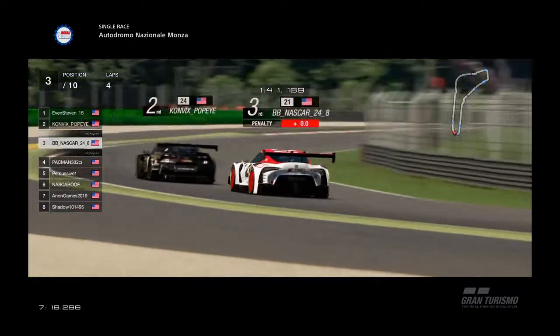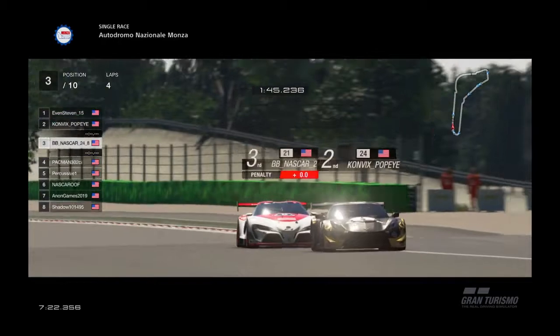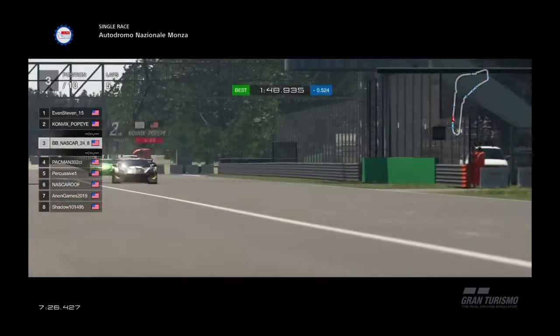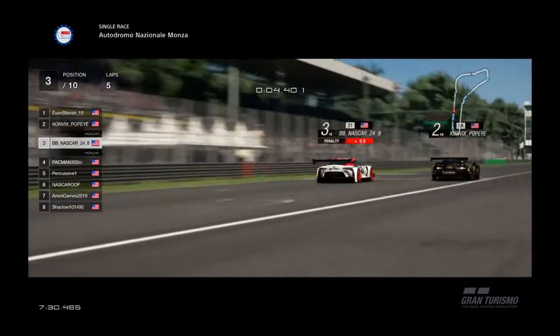And already a dramatic first couple of laps. A lot of movement through the field. As here we go, we might see some more movement as they head into turn 1. Bill Baldwin all over the back bumper of Chris Ryan. Chris goes defensive as they start lap 5.